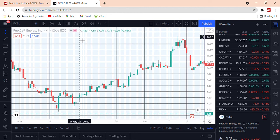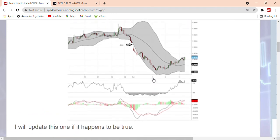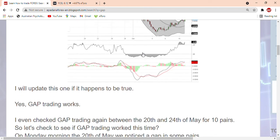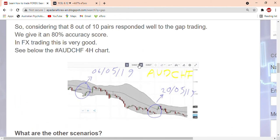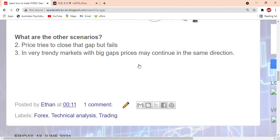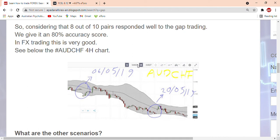So that was all about the gap trading. I hope you learned something about gap trading, and when you see a gap in the market, that's a good opportunity to enter the market. So if you think that the gap is going to fill, just put some stop loss based on the previous waves, and using, for example, Fibonacci or whatever stop loss strategy that you think is useful for your trading style.